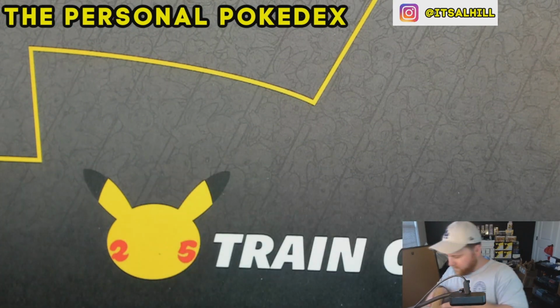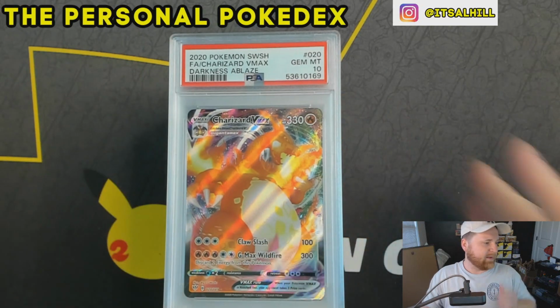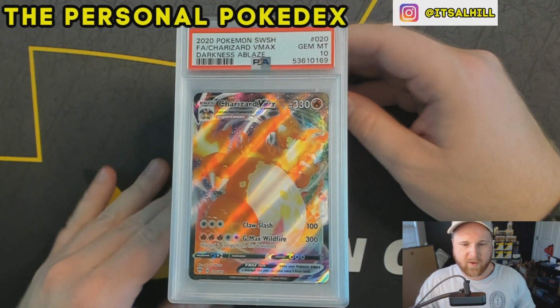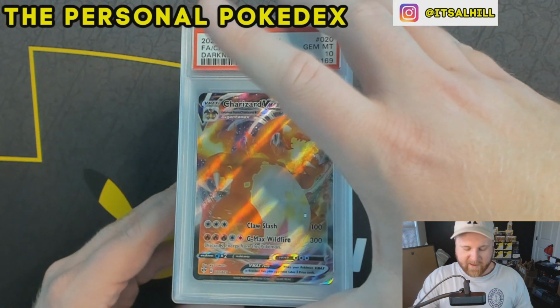Alright, next box. Alright, so here we go. This is the beginning of the order. Tort and I shared cards. We did land the Gem Mint 10 on the Charizard VMAX. Very happy to have that.